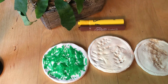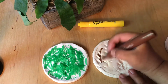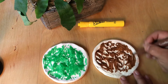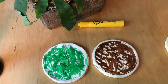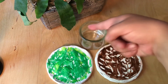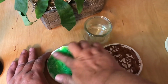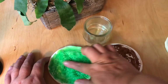So there's the fern. And let's do the pine cone. And then the trick is to go in, see this one comes out real good, with either a paintbrush dunked in water or even your finger dunked in water and sort of move the color around. So we're going to do that. I'm going to take my finger and just spread. And because it's water-based, it's going to act like a watercolor paint. And then you can really see that fern print in there. So we'll do that one.